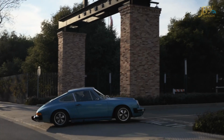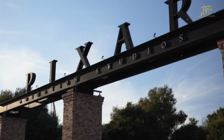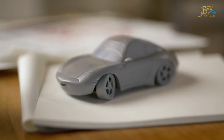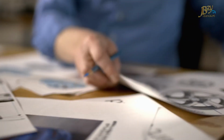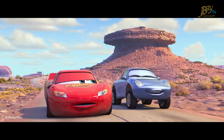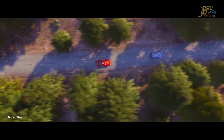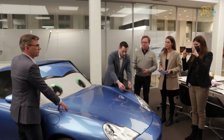Porsche is teaming up with Pixar to create a special one-of-one car inspired by Sally Carrera. It's fun because it's come full circle. We're inspired by the Porsche originally for the movie Cars, and now that character is inspiring a new physical car. Sally Carrera in the film Cars was the 2002 911, and here we are 20 years later creating this new special project. We get to play car designers when we worked on Cars. Now we're actually working with Porsche.